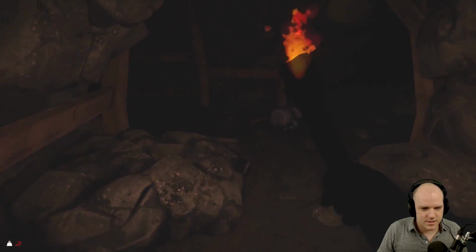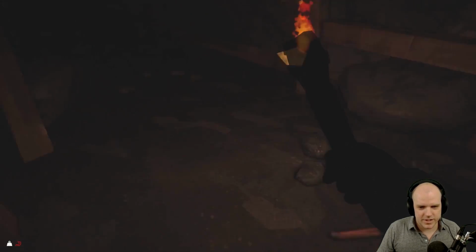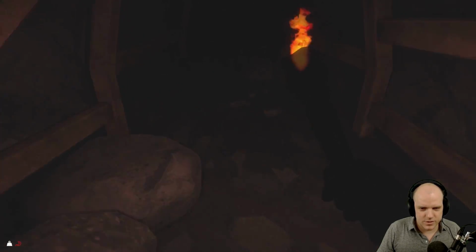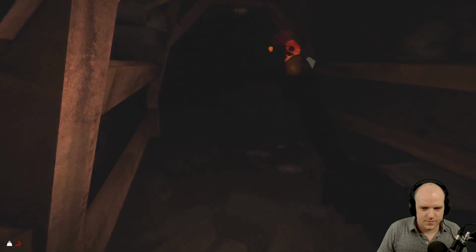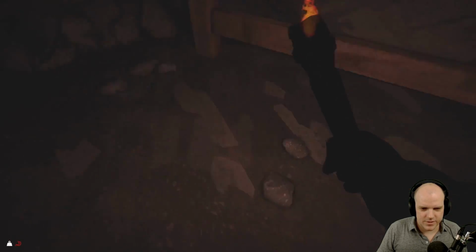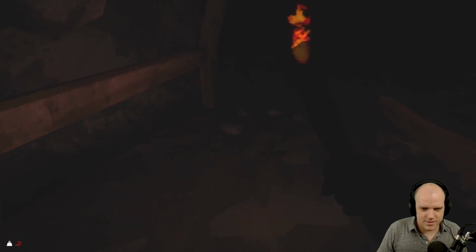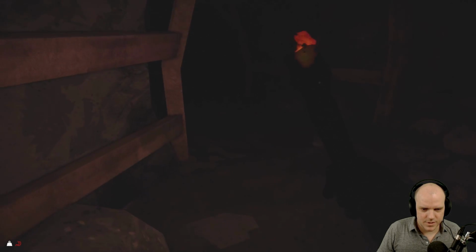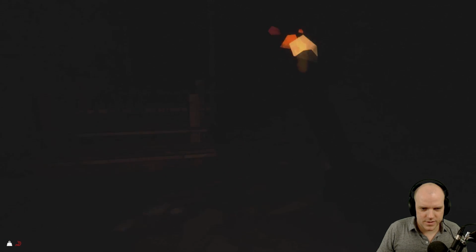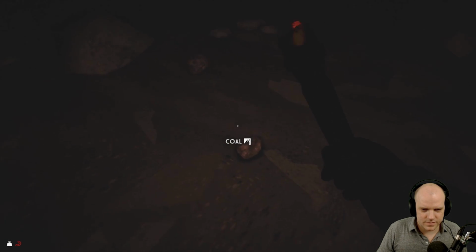You know, you cannot start fires in any of the interior areas. That is a pretty deliberate gameplay balance thing. Every area's got a drawback. There's a few of these mines in the game. Okay, my torch is getting a bit dark. A few of these caves have coal and stuff in them.